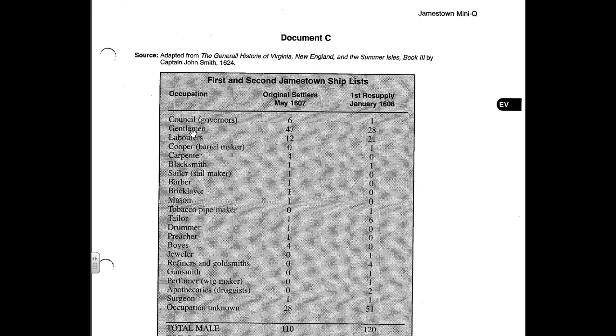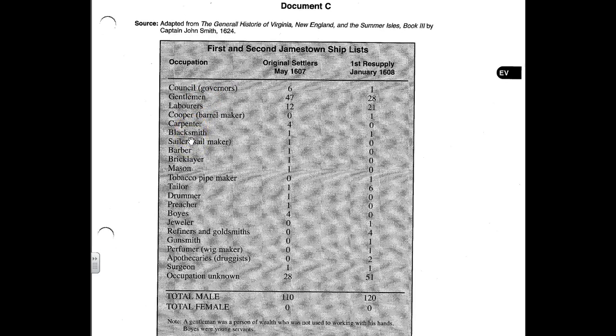This was created by Captain John Smith, and it includes the occupation of the men that arrived in both the first two arrivals. Taking a look at the note at the bottom of the document, it says, note, a gentleman was a person of wealth who was not used to working with his hands. In our discussion already of Jamestown, we've learned about Captain John Smith and his problems with the men that he repeatedly had to tell if they did not work, they would not eat. This would be the type of man that Smith would be talking to. A gentleman was a person of wealth who was not used to doing manual labor.